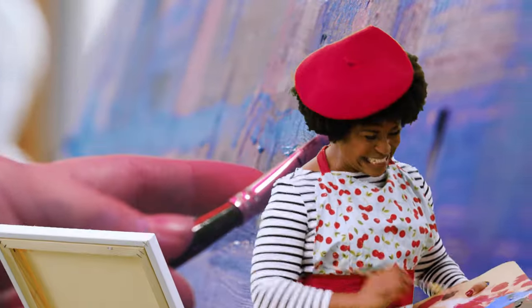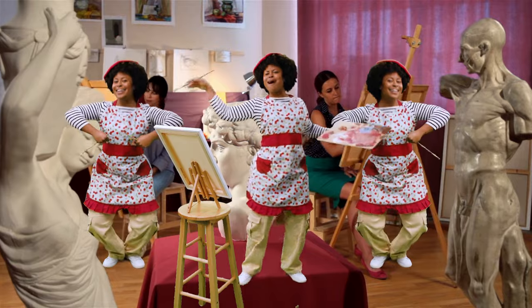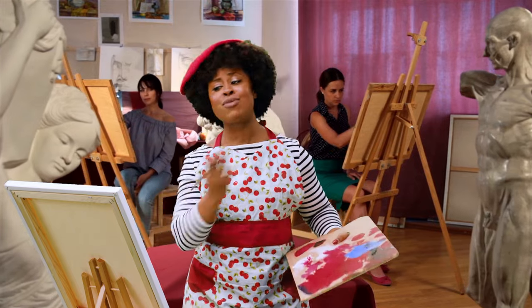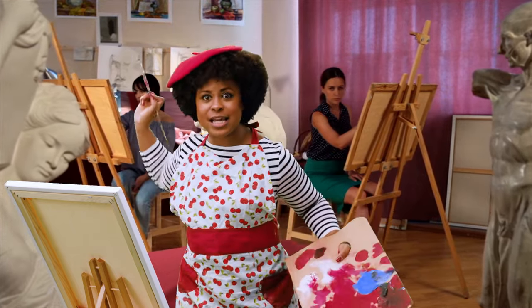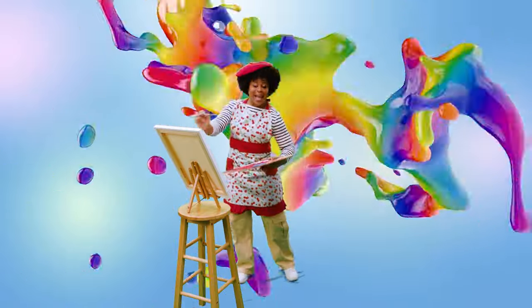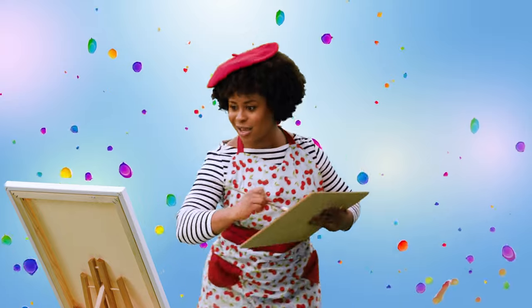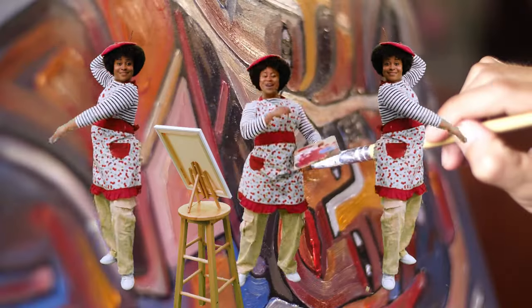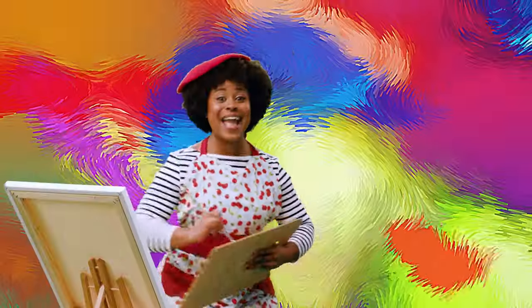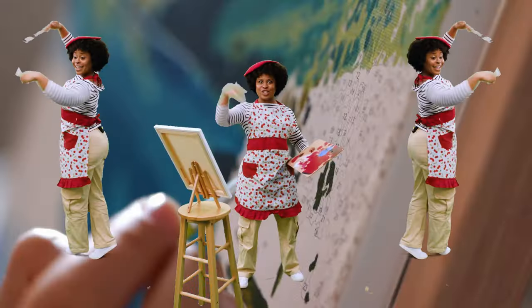Sing with me! We're painting, we're painting, we're painting and making art. We're painting, and painting comes from the heart. With a swish and a flick, you get to pick, so don't be afraid to start. We're painting together. We're painting and making art.